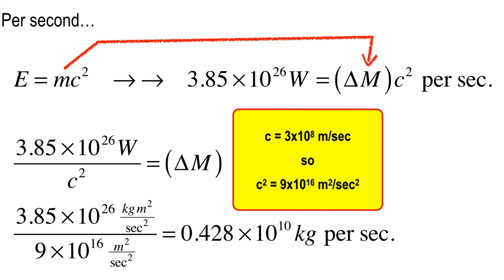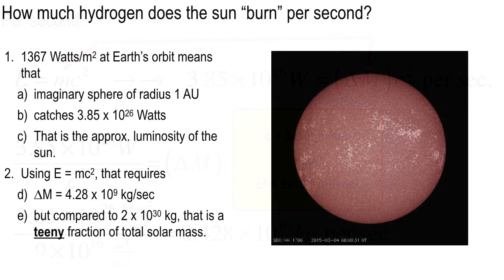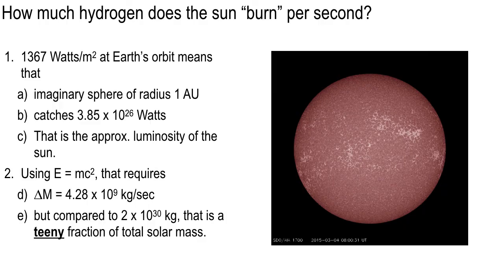Through E equals mc squared, it takes this many kilograms. That's this number right here, 4.28 times 10 to the 9 kilograms per second that the sun loses and converts into luminosity through E equals mc squared. Right? Now, that's 4.28 billion kilograms.